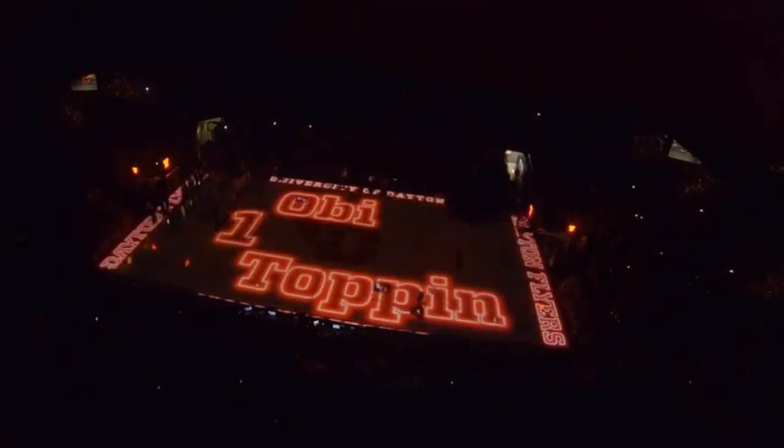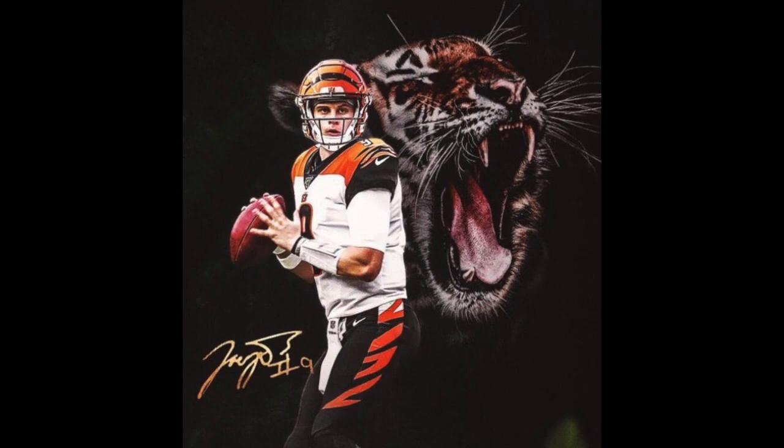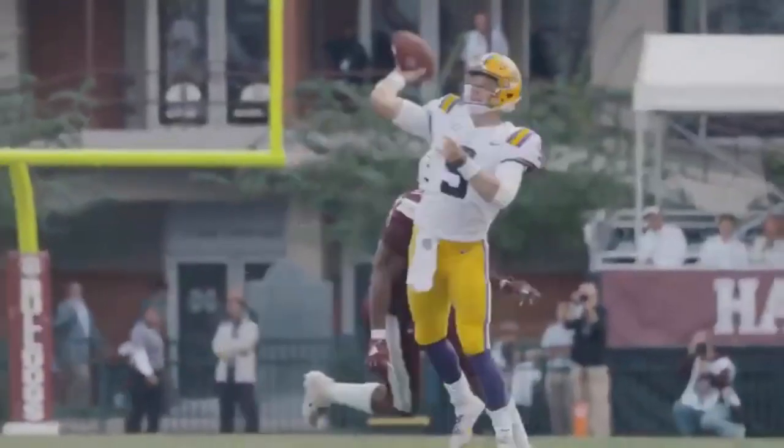Toppin's incredible season reminds me of the #1 overall pick in the 2020 NFL Draft, Joe Burrow, who went from throwing 16 touchdowns in 2018 to 60 in 2019.